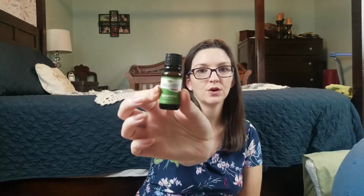And the last thing that helped with my morning sickness was spearmint oil. Like I said, I don't like using essential oils whenever I'm pregnant, but just taking the cap off and smelling it whenever I felt like I was gonna throw up helped a lot. You're not supposed to be around peppermint whenever you're pregnant, but spearmint is kid safe. I use Plant Therapy most of the time.